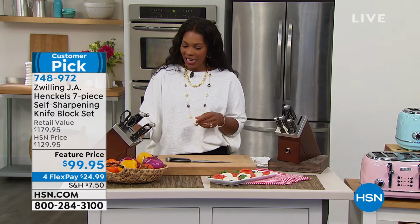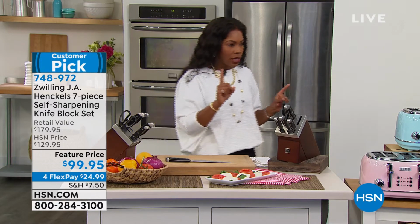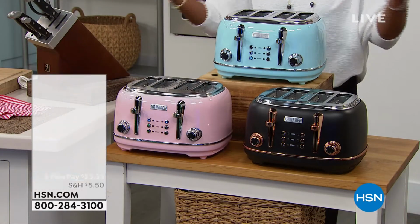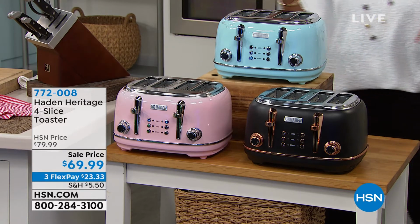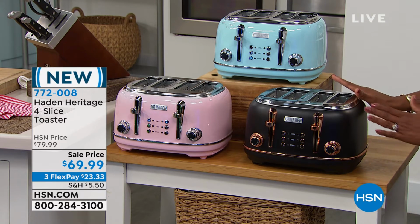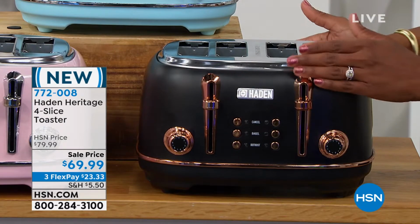748-972 is the item number to get all of that home, for sure. Now, I also wanted to remind you, I'm going to shift on over because we just gave you a little look, just because we don't have a lot of these toasters left. But at this point, we now have 67 of them. And I understand, these are the most beautiful toasters I think I've ever seen. We only have 22 left of this black and rose gold.